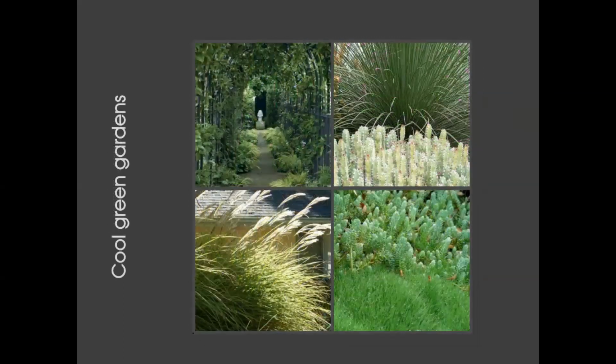We've got green and we've got green and we've got green. These are all shades of green. If you look closely at the upper left, going through that archway, there's these light yellow-green grasses along the base that illuminate it. And at the very back behind the sculpture is a dark green Italian cypress. So we've got this whole range of medium, light, and dark greens.